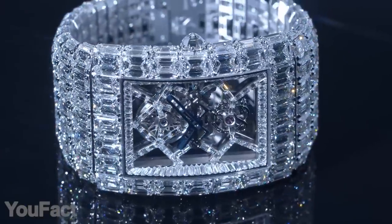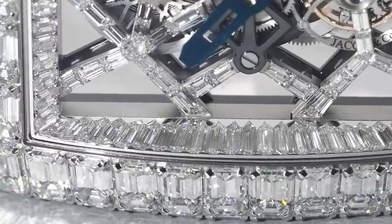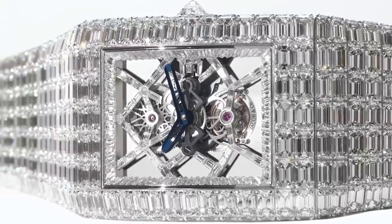This model by Jacob & Co. is called Billionaire for a reason. It's hard to tell the actual price, but it's rumored to be up to $18 million. Which makes it one of the most expensive watches in the world.